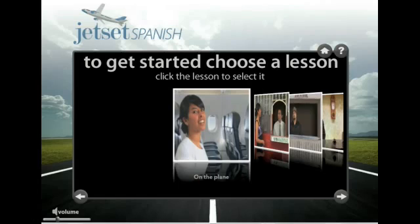Jet Set Spanish is designed to immerse you in real-life scenarios with native Spanish speakers from the comfort of your home. After these comprehensive lessons, you'll be ready to head off to a Spanish-speaking country or interact with native speakers in your community. Jet Set Spanish guides you through 15 interactive lessons covering practical topics such as exchanging money, booking a hotel room, organizing transportation, and ordering at a restaurant, just to name a few. You can learn at your own pace, in your own time.